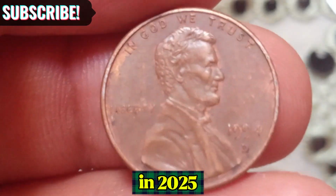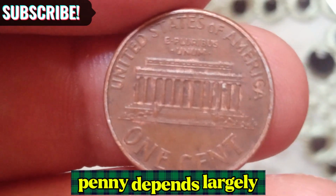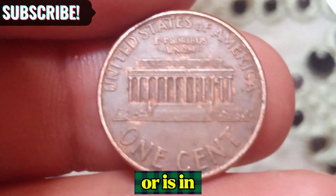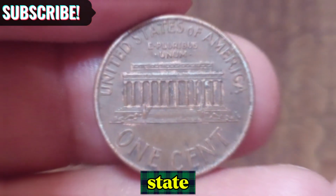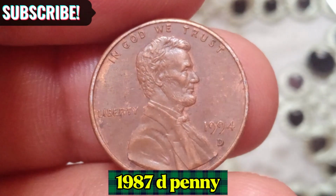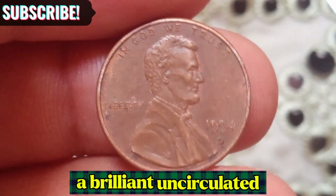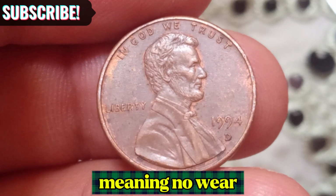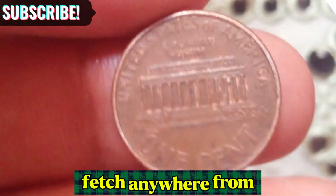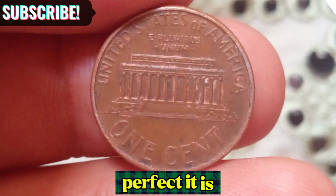In 2025, the market value of a 1980 penny depends largely on its condition and whether it has any errors or is in a certified mint state. A standard, average condition 1980 penny is worth 1 cent. A brilliant uncirculated example, meaning no wear, perfect luster, sharp detail, might fetch anywhere from 10 cents to $1, depending on how perfect it is.